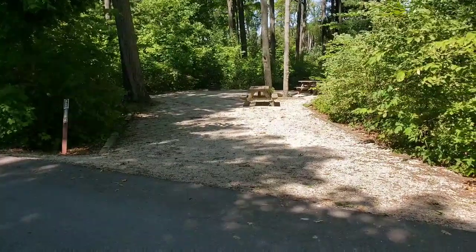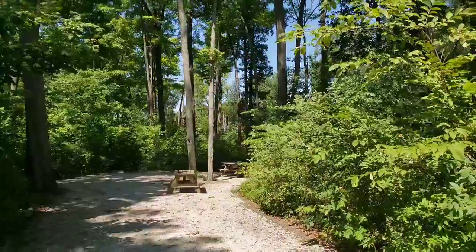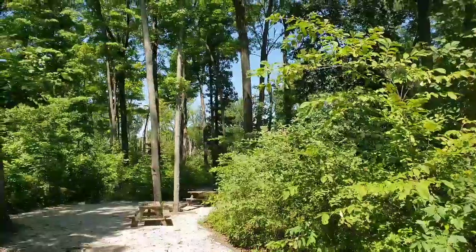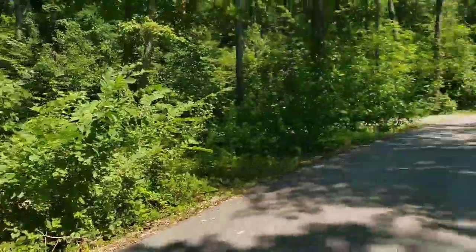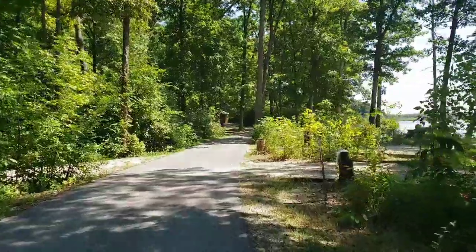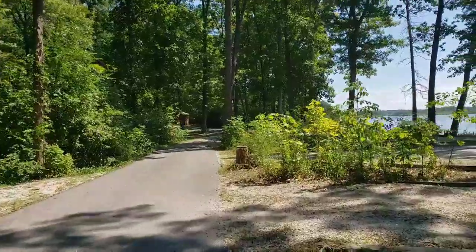Here's an inner campsite. You may not be able to tell, but beyond that second bench, I can see where there's another campsite that backs right up to it. There's not a lot of huge spacing like you'd have in national forests and things like that. The neighbors are close together.